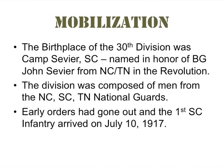And it was named in honor of Brigadier General John Sevier, who was from North Carolina and what later became Tennessee, over the mountain North Carolina, which became the state of Tennessee later. And he commanded militia troops during the American War for Independence, the Revolution. So he was a North Carolina and South Carolina very popular figure. The division was composed, of course, of men from the Carolinas and Tennessee.